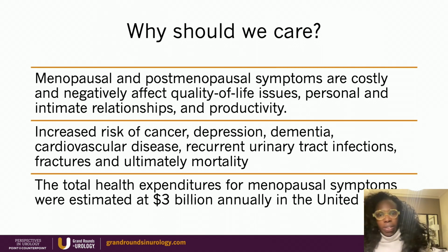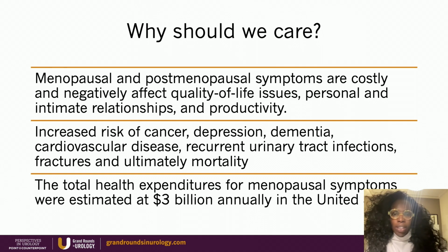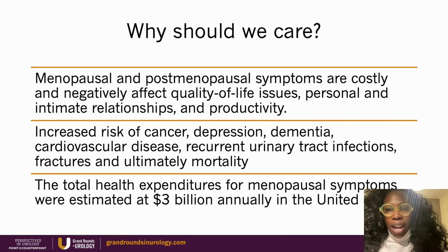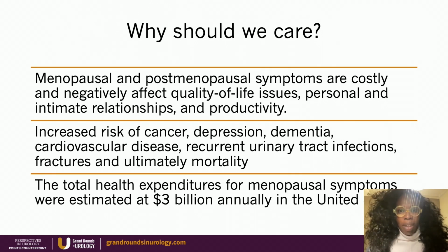Oftentimes as urologists, we are asked why should we care about menopause. We do urology, but if you want one thing, I always say a healthy vulva is a healthy bladder. If you do not have a healthy vulva, you cannot have a healthy bladder. So one of the things I always talk to my patients about, especially my postmenopausal patients, is the importance of maintaining vulvar health. The term vaginal atrophy is such an interesting word that we really accept as a medical community, of, oh yeah, that's just something that happens. It is something that happens, but it's something that is actually very preventable.